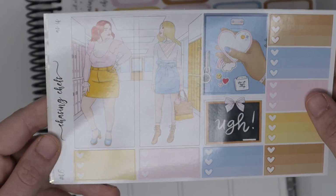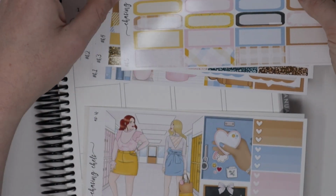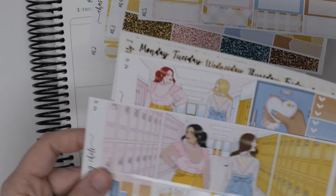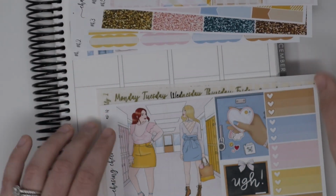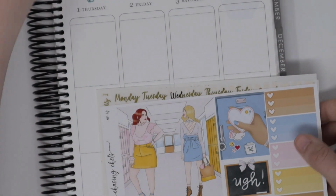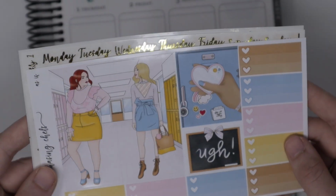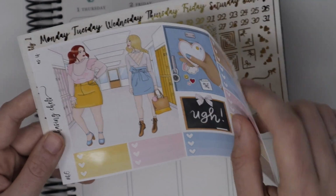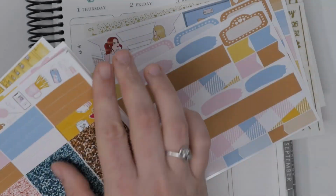I only did two tall fashion boxes for this one because I didn't want to repeat this too much, so I wanted to give you these four different hair tone and skin tone options. And then I also put in an extra full box with this girl by her locker, and then this decorative half box that says ugh. And then the gold overlays, just the same as the last ones.